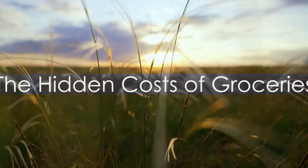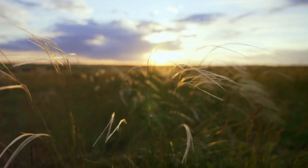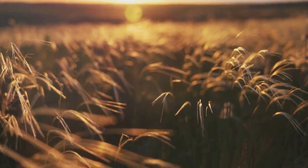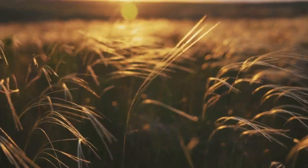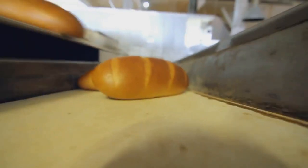Ever find yourself pondering how much it actually costs to produce your everyday groceries? Welcome to a deep dive into the hidden world behind the price tags of your shopping list. It's a journey that takes us from the sprawling fields of grain, to vast manufacturing plants, to the neatly stacked shelves of your local supermarket.